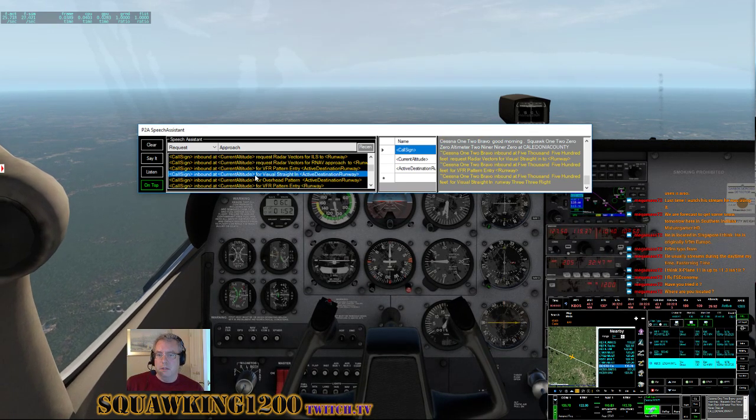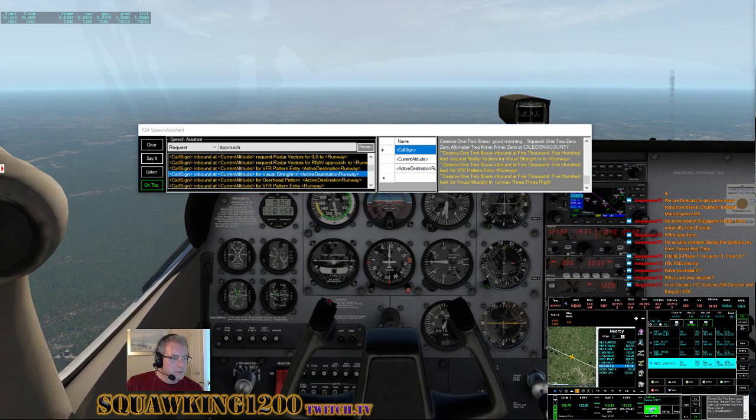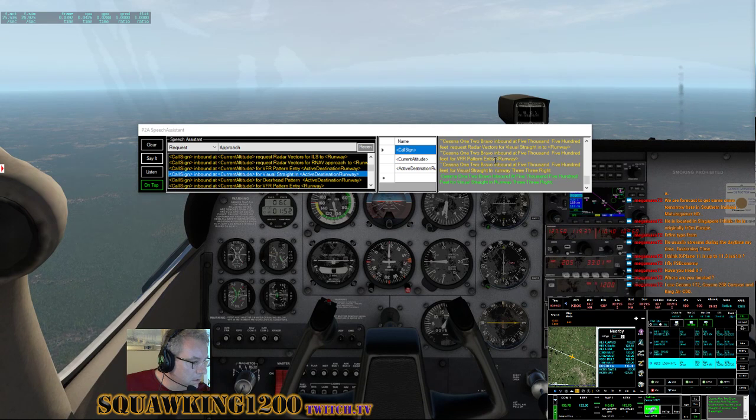I'm going to say the active. Cessna 12 Bravo inbound at 5,500 feet for visual straight in runway 33 right. So it's probably going to have me land on 33 right.